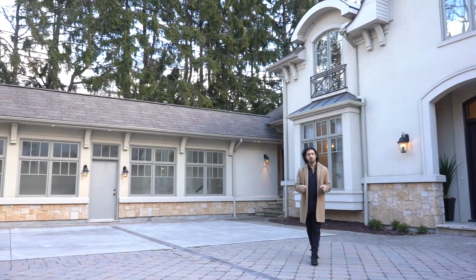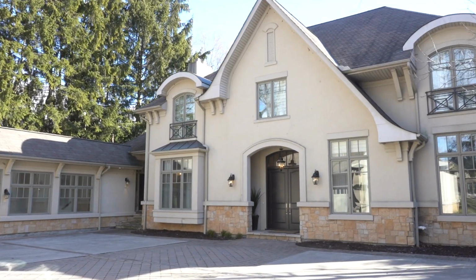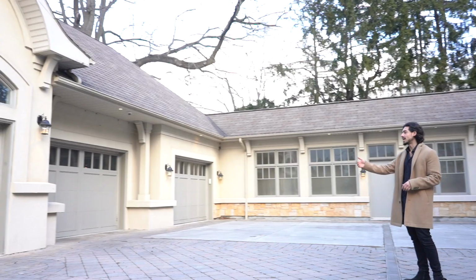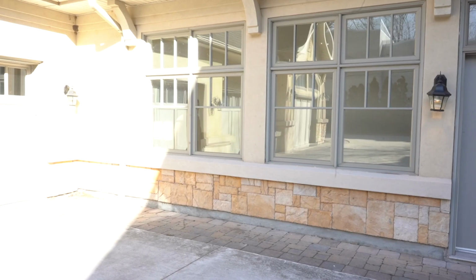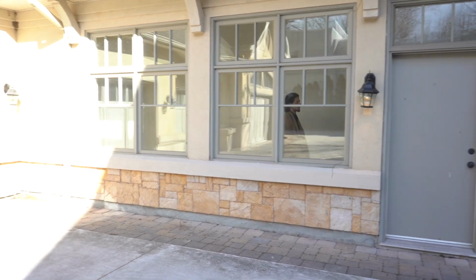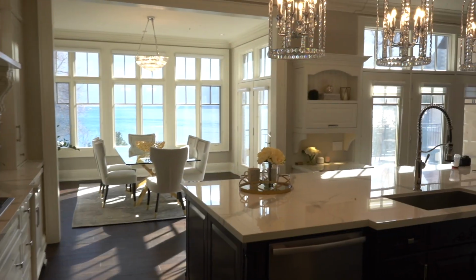One thing I love about this motor court is the way that the house actually surrounds you in its U shape. And over here to the right-hand side, we have this 3-car garage. But one of the more unique factors is if we look across the back here, it does have this walkway, interior walkway, I should say, from the garage all the way into the inside, which leads you into your kitchen.